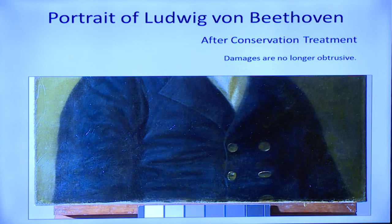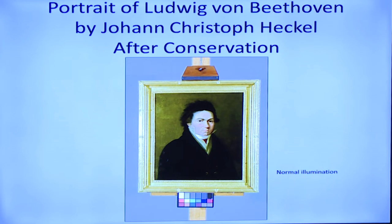And here is the end result for the painting after the treatment. Just as a recap, this is what our portrait of Ludwig van Beethoven looks like under normal illumination after it was treated. I recommend that everyone takes a closer look at it at the end of the talk. Thank you, and I will answer questions in the second half of the talk. I'm going to give the floor over to Carolyn again.